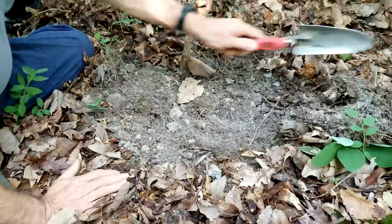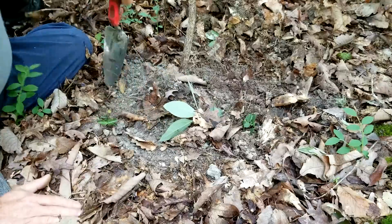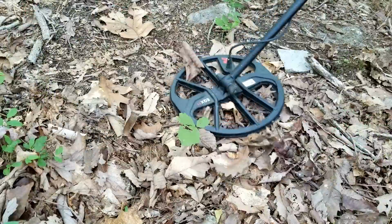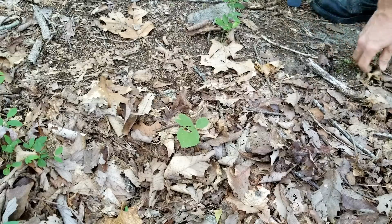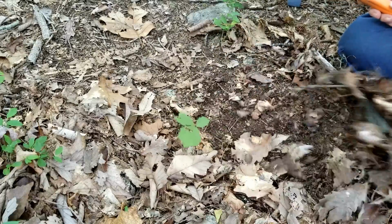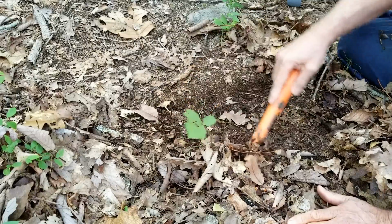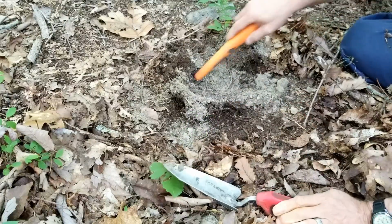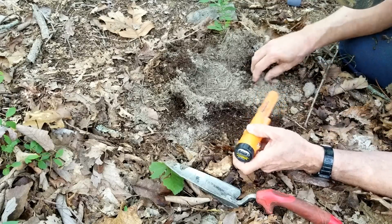I'm going to abandon this hole. Bunch of nails. All right, moving on. There's a 10 and twisted around. It runs up to about a 24 or something. Acts like a bullet, but that don't mean nothing. Could be another nail here. Old fence wire. It's little, whatever it is.